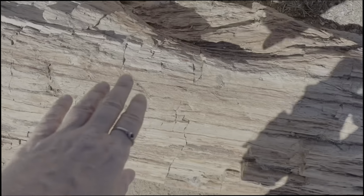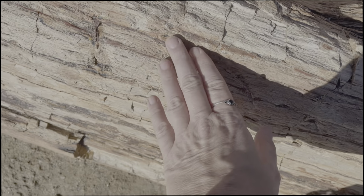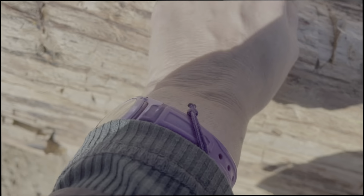Man, this would be oppressive if it was hot. It's just badlands and sun. Oh my goodness. This is not a place to come in the summer. This is a lovely time to come here, but not summer. I had to touch this wood because it really looks like wood, but it's rock.